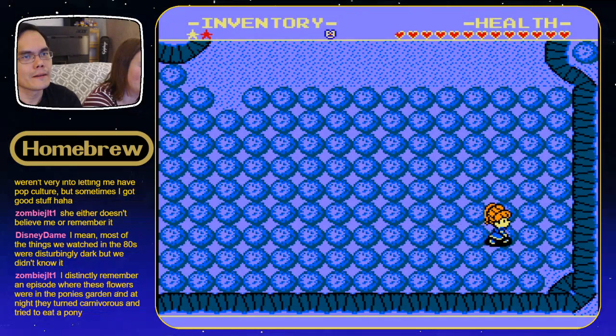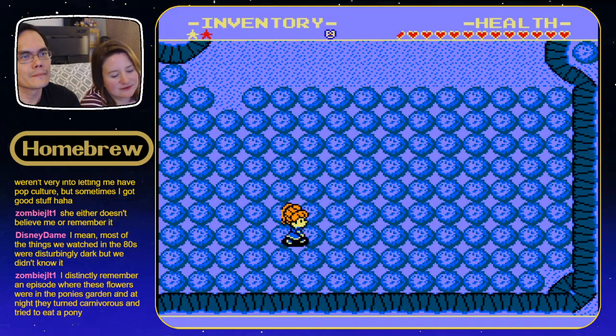Oh, Rainbow Brite. How is she even navigating? The pathing is weird. Never mind. I'm not gonna focus on this. I call shenanigans on this, however.